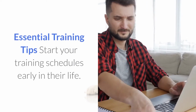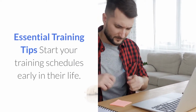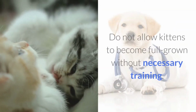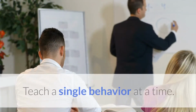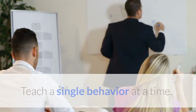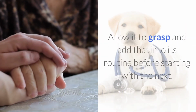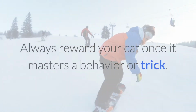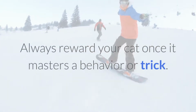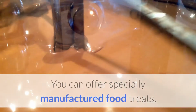Essential training tips. Start your training schedules early in their life. Do not allow kittens to become full-grown without necessary training. Teach a single behavior at a time. Allow it to grasp that and add it into its routine before starting with the next. Always reward your cat once it masters a behavior or trick. You can offer specially manufactured food treats.